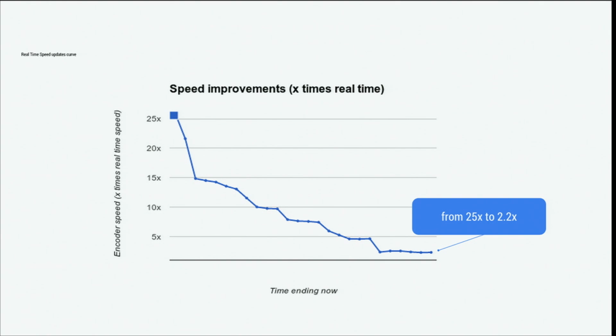But we've added a little bit more speeds here, and I don't have that chart here. So we have 2 speeds right now in VP9 that are functional that you can test for real time. The first is at speed 5, which is roughly 2.2x and gives you 40% compression efficiency, and speed 6, where you're roughly 40% more CPU cycles, but it gives you 20% compression efficiency over VP8.